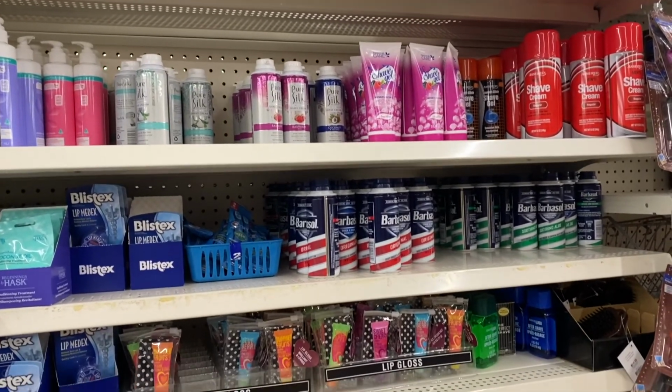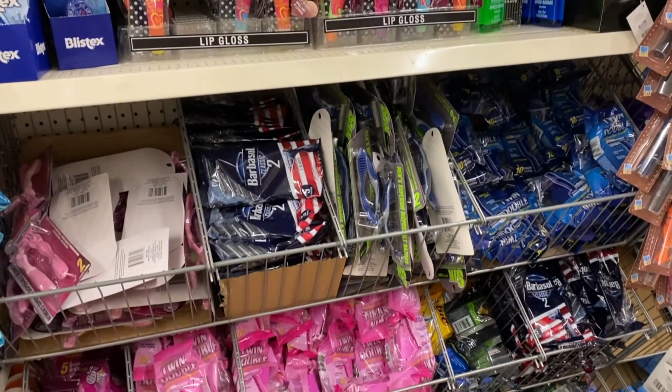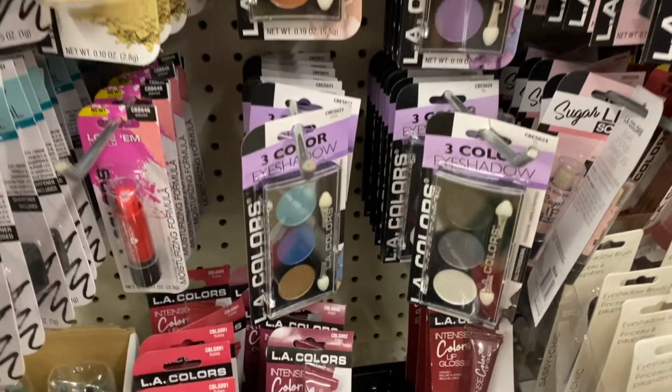There were some other items at the Dollar Tree that I didn't get, but I wanted to talk about them in case you're interested in knowing that they exist and that they have a really good selection. They had a lot of razors, shaving cream, deodorant, things like that. They also had a lot of different color eyeshadows.